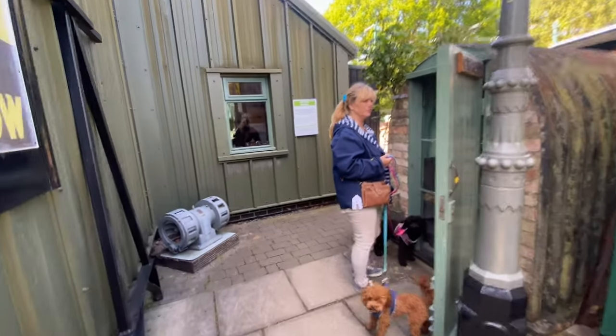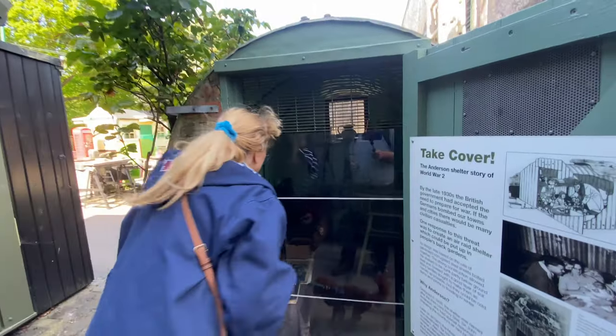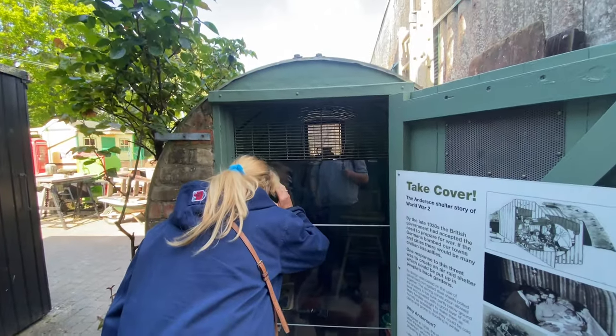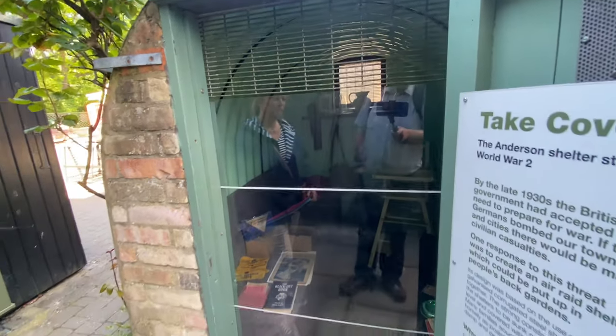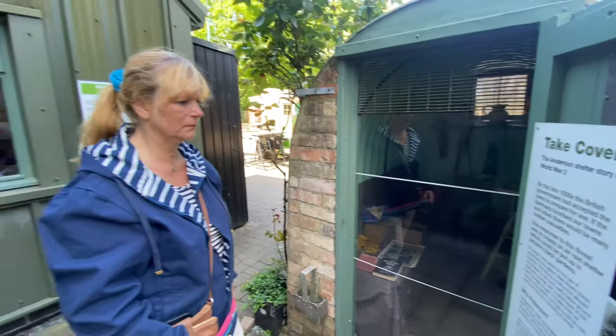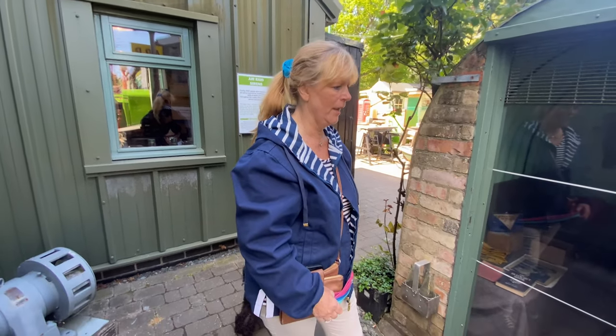Found around here. These would have been buried, wouldn't they? Oh, tiny. It's absolutely tiny. Is there any Sunny Jims in there? No. So what? Sunny Jims. I got one at Flambard's, the Sunny Jim.